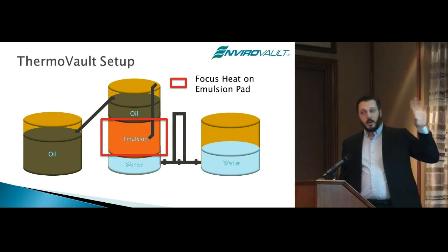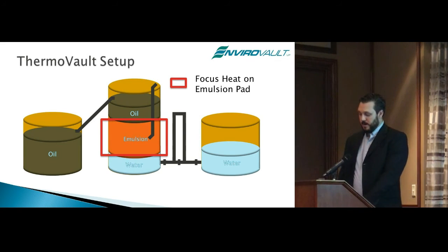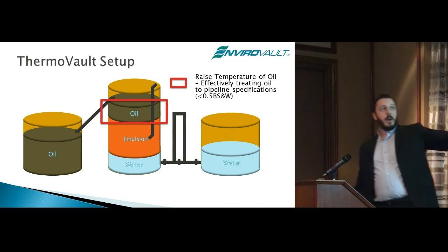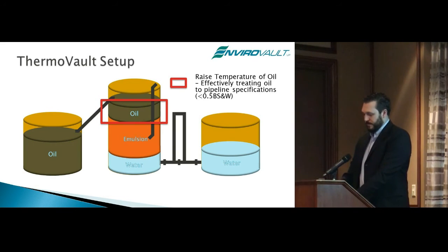So if we can concentrate that heat on there, then we're not wasting any energy heating up oil that's already broken out, nor are we heating up water that doesn't have any oil entrained in it. So all the free water off the bottom slides right through without really collecting any heat at all. We're parking the heaters right opposite the emulsion layer. And we're able to get to less than 0.5% BS&W to maintain pipeline spec.